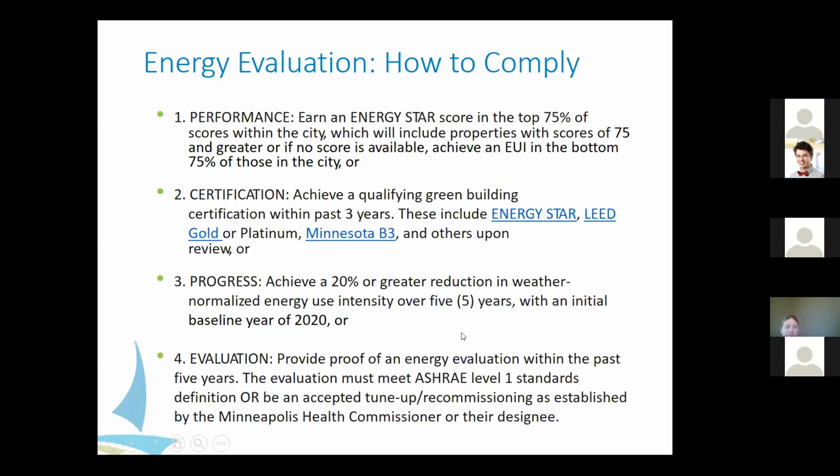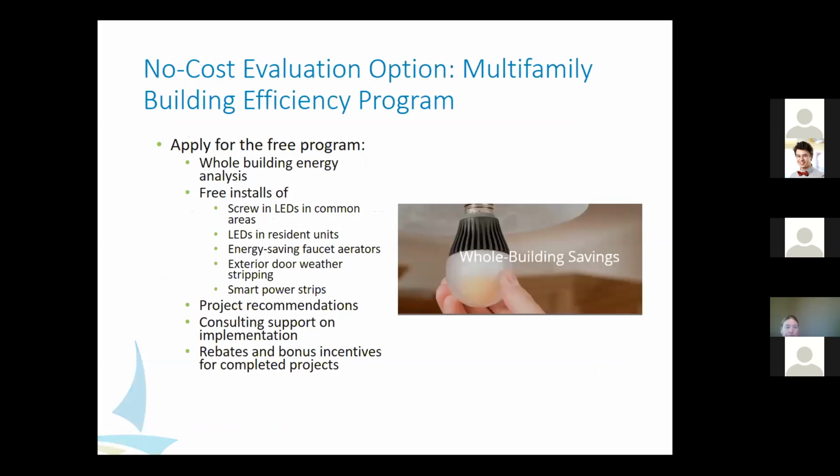Again, the audit is valid for 5 years, and the audit must have an ASHRAE Level 1 or more standard based. And there should be recommendations on how to improve the building's energy efficiency. So these are the 4 ways to comply with the new energy evaluation requirement.